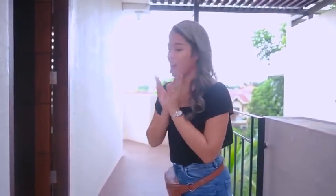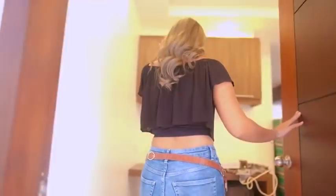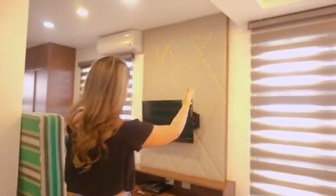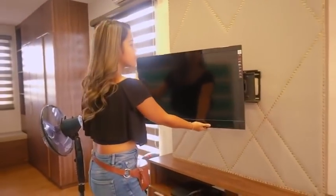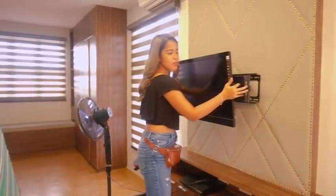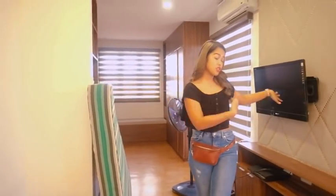So, puno na rin siya ng gamit. But let's see if I can still show you guys. So, it's very, very simple lang din. This is a girl's bedroom. So we have this TV wall here that she can actually face towards the bed. She's gonna put a massage chair here, I think, so she can watch TV.